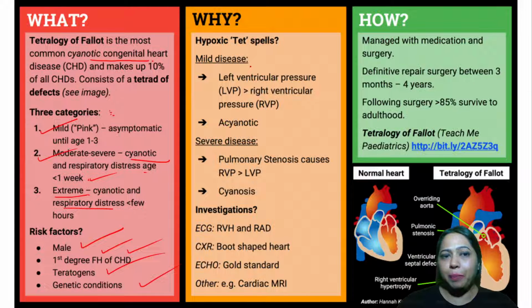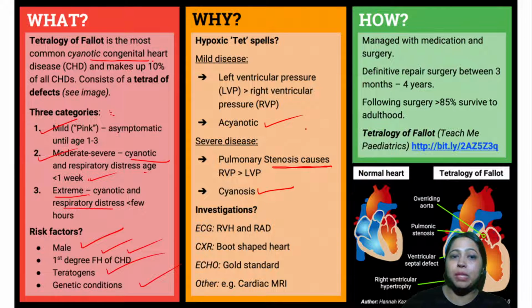And then why does this happen? Okay, so in mild disease, left ventricular pressure is more than the right ventricular pressure. That is one thing. And there is acyanosis, that is another feature in case of mild disease. In case of severe ones, you can see that there is pulmonary stenosis, where the right ventricular pressure is more compared to the left ventricular pressure. And there is, of course, cyanosis seen, but in case of mild, it may not be seen. The baby may still look pink. And there are investigations that they can do to stress upon this even more.